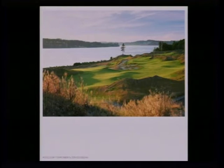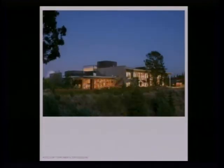Our commission was to do a new office building up on the bluff for Pierce County. This is their sewer utility and solid waste utility. And the view that I showed you is pretty remarkable. So we wanted to take advantage of it.